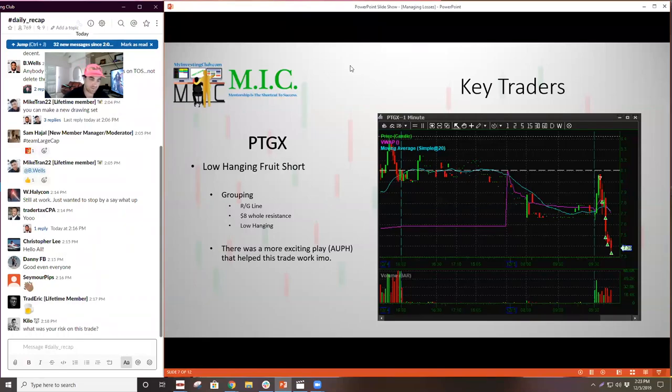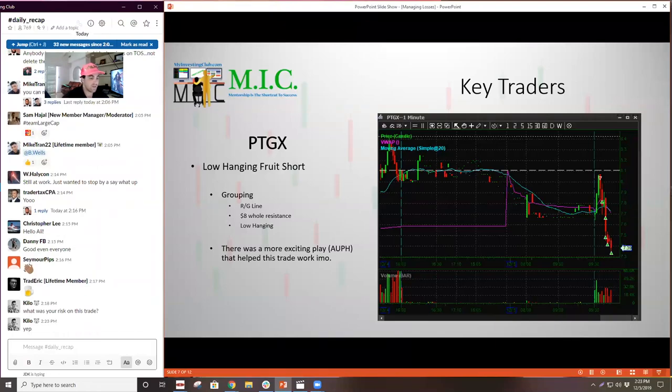And this is what I love on low-hanging fruit, or any trade really, but I like to group variables. Kind of like I just talked about, I like to group my variables when it comes to figuring out how much I like a trade or not.